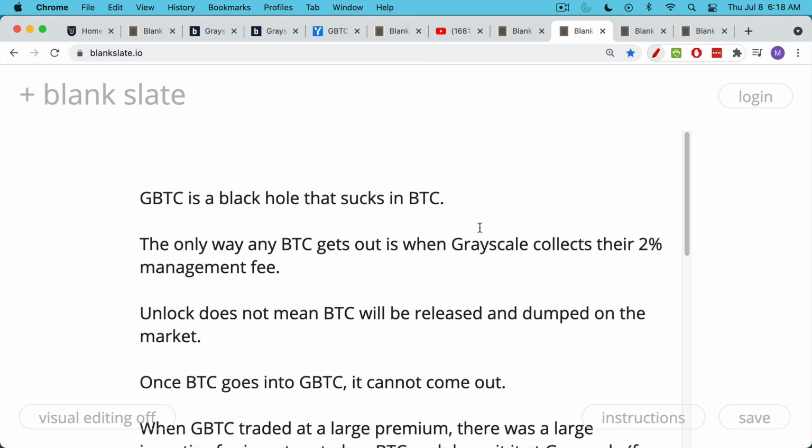We've talked about this a little bit in past videos. GBTC, Grayscale, it's a black hole that sucks in Bitcoin, that sucks in BTC itself. And the only way that Bitcoin BTC ever gets out is when Grayscale collects their 2% annual management fee. I think they can extract some of the Bitcoin that way. Again, that's a very small amount of the total assets under management. And as such, we can essentially say that once BTC enters GBTC, it doesn't come out again. It does leak out in small quantities because of this management fee, but essentially most of it stays locked up in there forever.